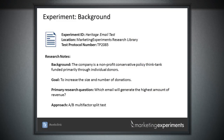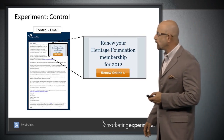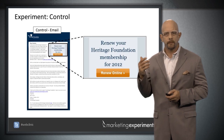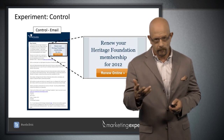Let's begin by looking at this case study, Test Protocol 2008-5. The company is a nonprofit conservative policy think tank, and the goal was to increase the size and number of donations. They began with a control. This is an email that was sent at the beginning of each year. This is their best performing email. It describes the foundation, the value of membership, and encourages you to renew.